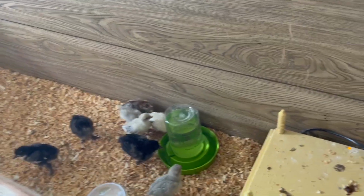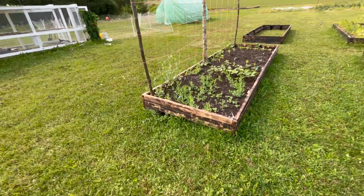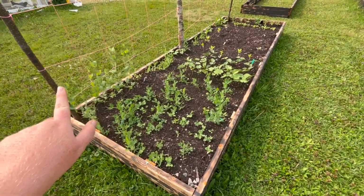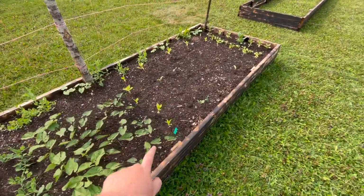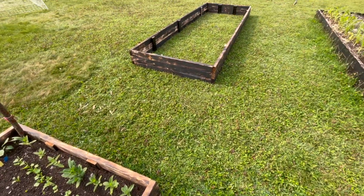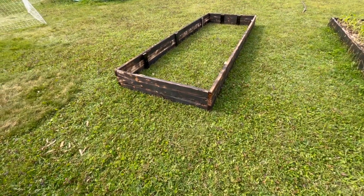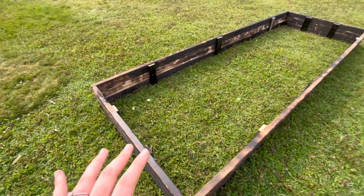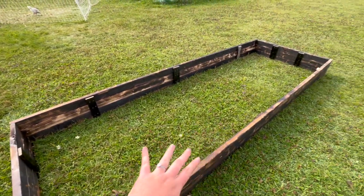We'll leave them alone. So a lot has changed in the garden over the past week or two. Let me show you some of the things that have changed, some of the progress, and some issues I've run into. So starting at the far end of the garden close to the coop, we have this bed filled with bush peas and climbing peas, as well as some brassicas and some flowers. I also threw in some radishes right here. Last night we put together this bed, so it's all put together now. So today what we've got to do is fill this up so that we can put the rest of the brassicas that I have ready to go in here.